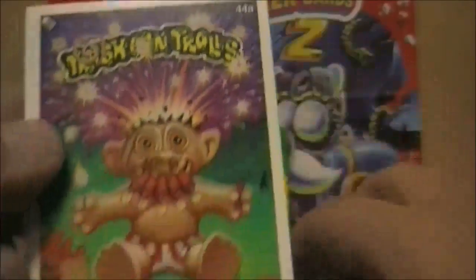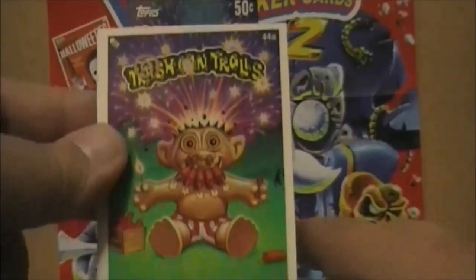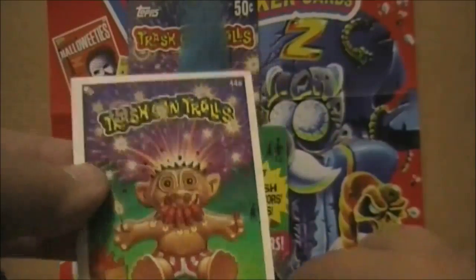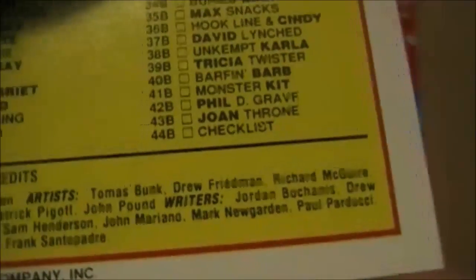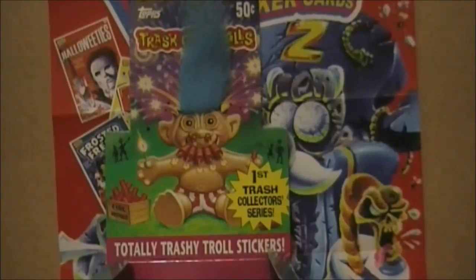So you can see right here's 44A, which is, once more, just our cover character, only still looking better without that goddamn hair. And if you look on the back, there actually is a 44B. Still haven't found 44B. In fact, that's one of only two cards that are missing in that half of the set. I've got about another 10 packs to go. Certainly hope I can get the two cards I need out of that. God, I really hope so.